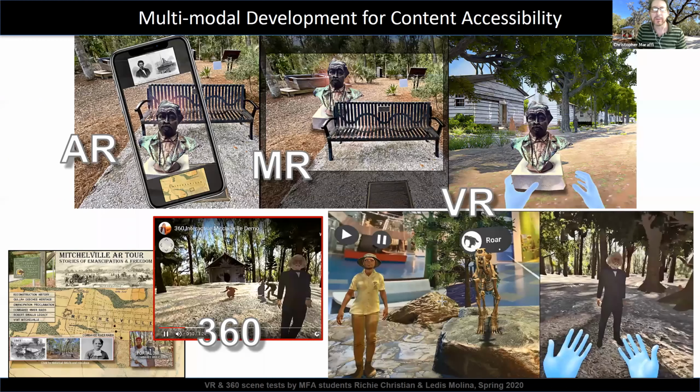And the reason we're doing that is for accessibility, working with both the museum and the historical site. It's important for us to get the stories and the experiences out beyond just the site itself, because not that many people actually travel to Mitchellville on Hilton Head Island, but lots of people have headsets, and even more people are online. So we're trying to create content that we can then put out to these different platforms. So augmented reality with a phone on site in the park or in the museum.